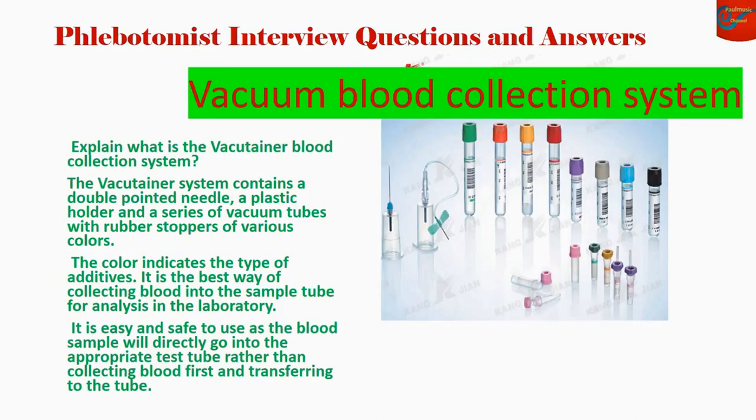Explain what is the vacutainer blood collection system. The vacutainer system contains a double-pointed needle, a plastic holder, and a series of vacuum tubes with rubber stoppers of various colors. The color indicates the type of additives. It is the best way of collecting blood into the sample tube for analysis in the laboratory. It is easy and safe to use as the blood sample will directly go into the appropriate test tube rather than collecting blood first and transferring to the tube.